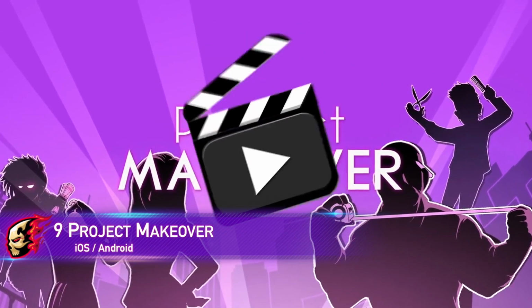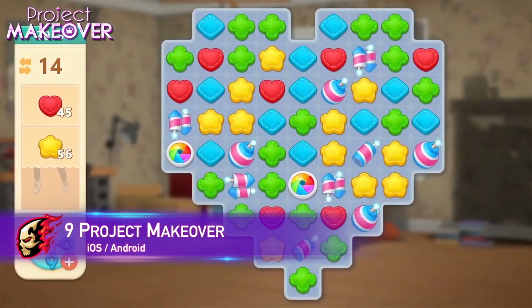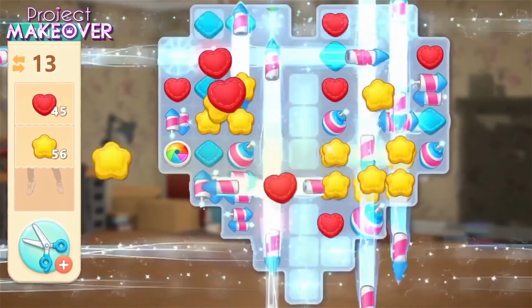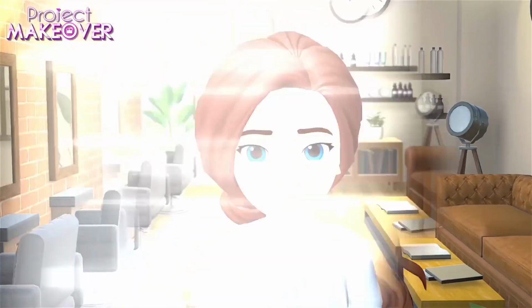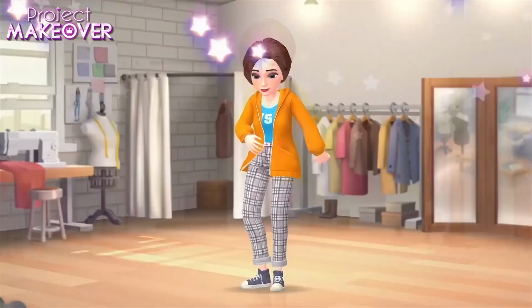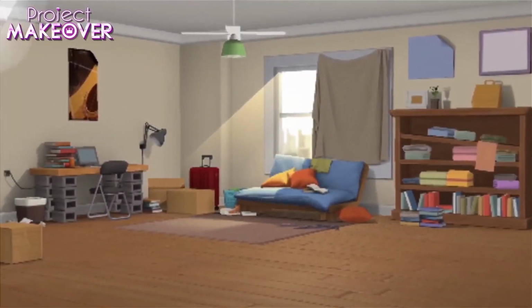Number 9, Project Makeover is a fun and addictive game where you help clients achieve their fashion dreams by giving them makeovers and decorating their rooms. With challenging puzzles, extreme personalities, and exciting power-ups, the game is a must-try for fashion and puzzle game lovers. You can also customize your avatar and visit friends to see their fashion choices.